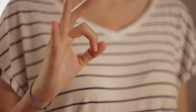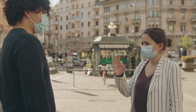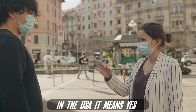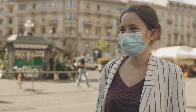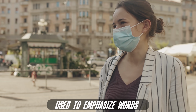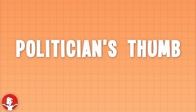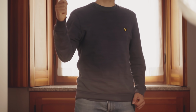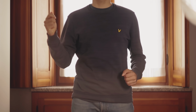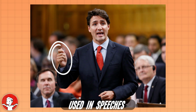OK sign. This is when you hold the tip of your index finger and thumb to create a circle, or an OK sign. In the US, this means okay, yes, or that things are fine. However, in the Mediterranean, this sign is actually used to emphasize certain points while speaking. Politician's thumb. This is when you extend your arm and press your thumb against your curled index finger on the same hand. This movement is most commonly seen in the US by politicians, and it is used to drive in a point during a speech.